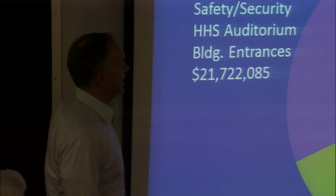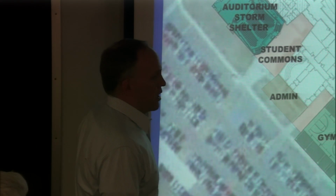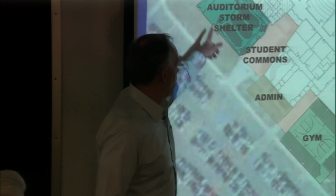So that's kind of what a breakout of the bond looks like. Let's take a walk and look through all the schools and see how it impacts them each. Hayes High, again, is the baby of USD489 at a ripe 37 years old. 30% of this bond would go towards Hayes High, $28 million. The biggest chunk of that, $8.5 million, would be for that auditorium/storm shelter that we talked about. You see that right here.